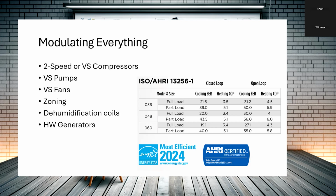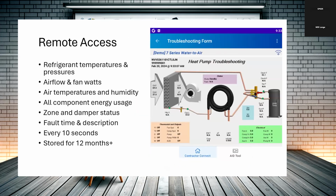Meaning, like if it's a 2-step compressor, that would be low speed and high speed. Variable speed, it would be down around 30% up to 100%. And of course, as your capacity goes up, your efficiency goes down. Nothing new there, but still very strong. If you look over to the right towards the bottom, you can see part load EERs as high as 56 and 55. With the full load all the way down to 27. Kind of tuck those numbers in the back of your head, and we'll go from there.